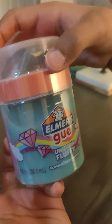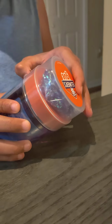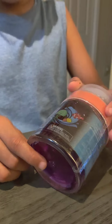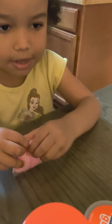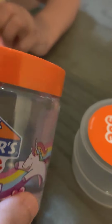Yes, fluffy. And I got this one too because this is a 3-pack and there's 4 of us. Let me see it, Noah. Mermaid slime. We're going to open them. Some kind of fluffy stuff. Look, this one is clear with some kind of fluffy stuff.